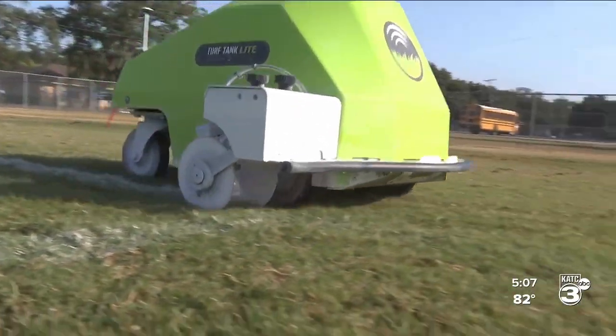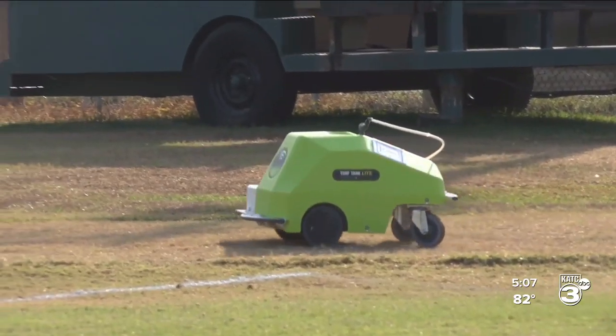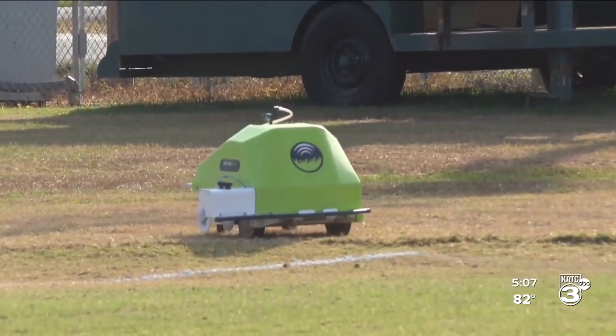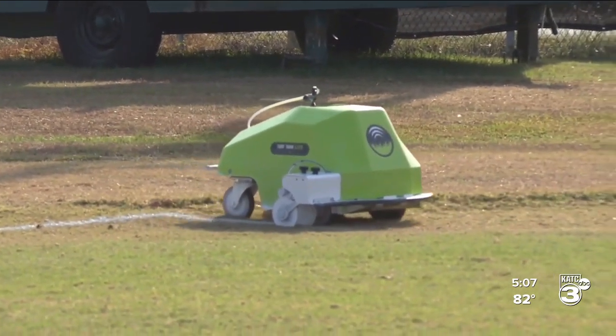That's normally a job that takes 6 to 8 coaches and takes numerous hours, and Turf Tank allows 1 to 2 coaches to do the job of 8 coaches and get it done in about half the time. Coach Ellender tells me he's able to get home earlier to spend time with his family since it now takes less time to paint the football field. Coach Ellender also says Turf Tank helps reduce strain on his body.